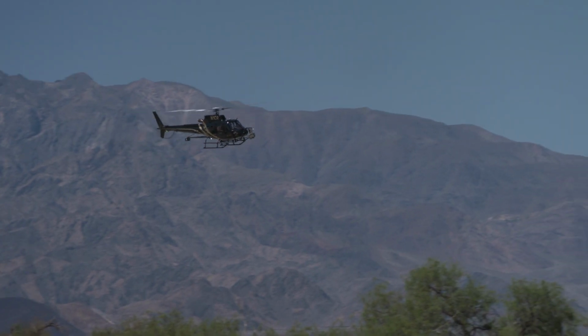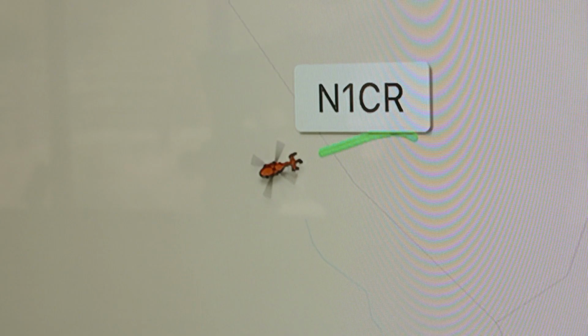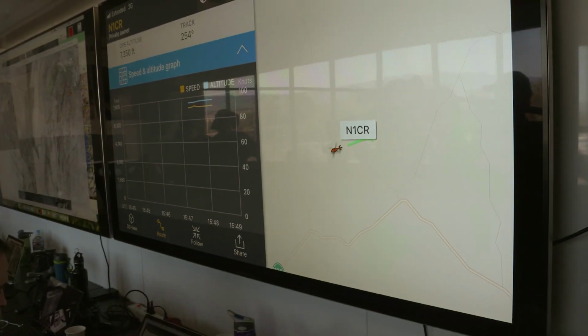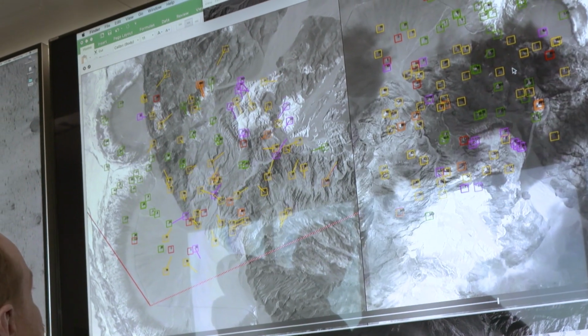We're taking a copy of the system that will be on the spacecraft, and we're testing it in the way that it would be used during the flight mission. Terrain relative navigation gives the vehicle the ability to figure out where it is.